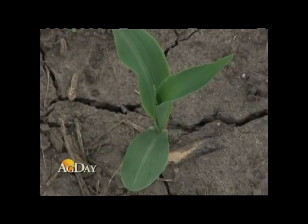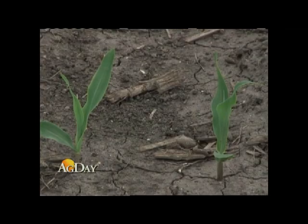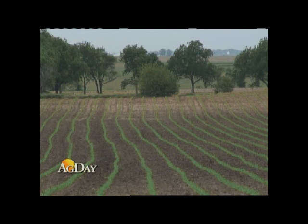Leaf counting begins with the short first leaf, the one with the rounded tip, and ends with the leaf that is at least 40 to 50% emerged from the whorl. Counting leaf collars also begins with the short first leaf, but includes only leaves with a visible collar. That's the light-colored band where the leaf joins the stem. Leaves in the whorl, or those without a fully developed collar, are not counted.